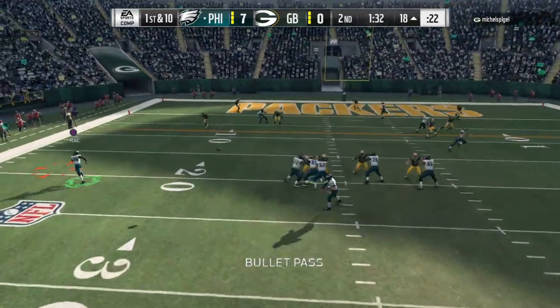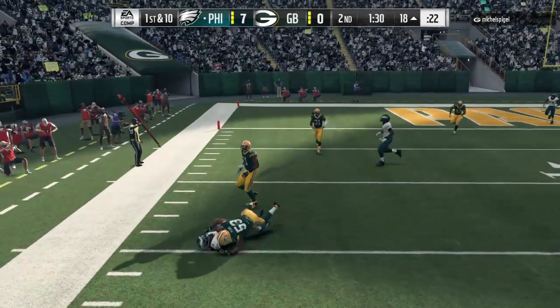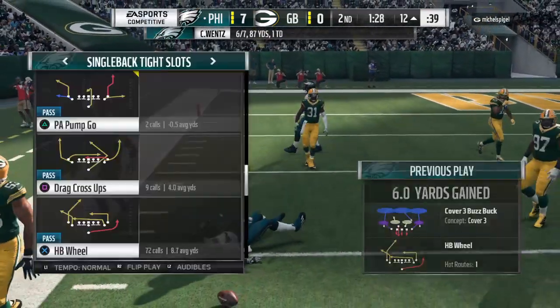From the red zone now, Wentz. He finds Ajayi, and he'll go down here at the 12-yard line.